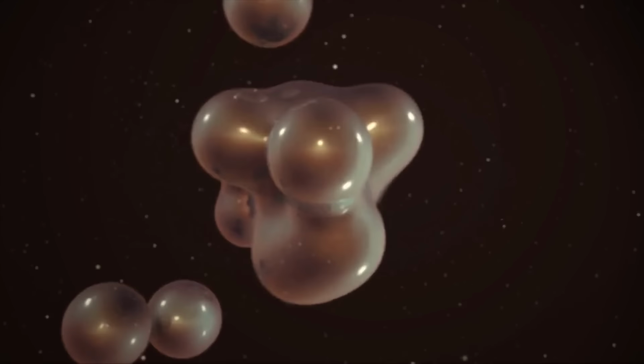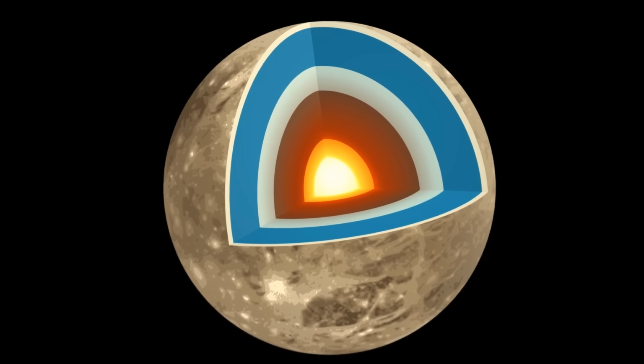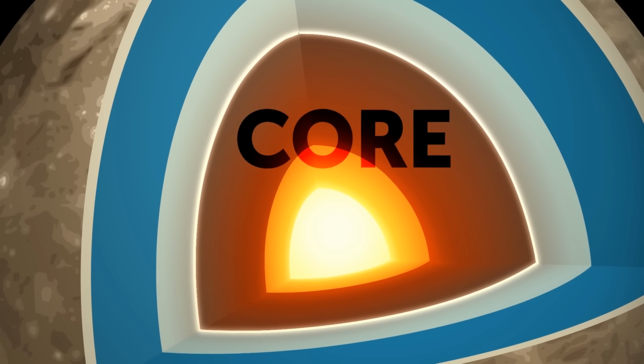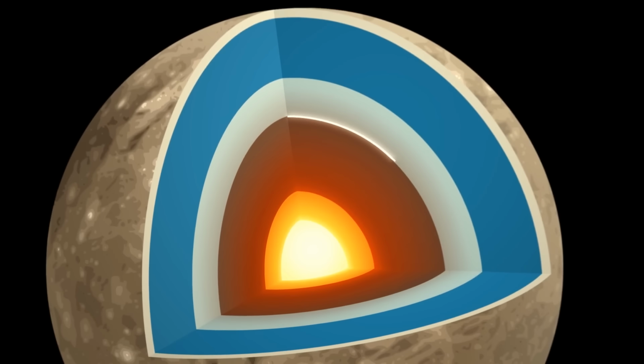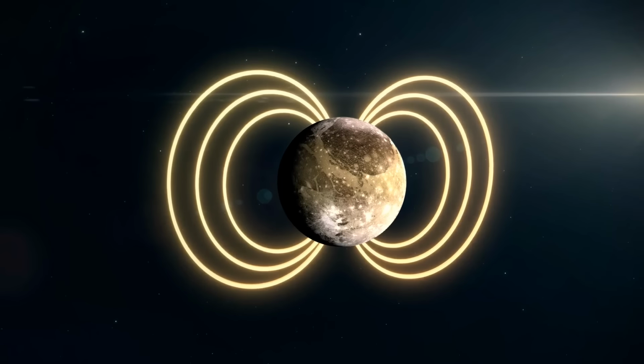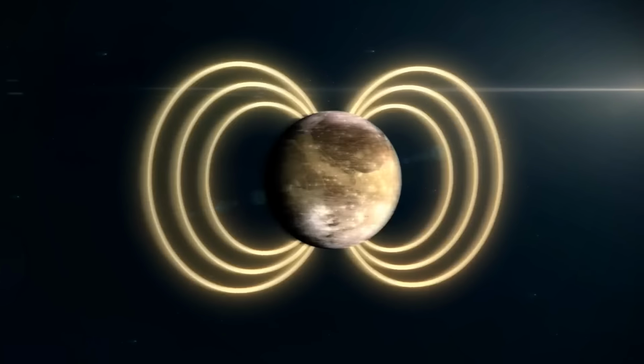But the ocean there is salty, with multiple layers divided by icy sheets. If there's any chance of life, it could be in the part where the rocky core is in contact with the most internal icy layer. Beneath all that water and ice, Ganymede is the only moon in the entire solar system with a magnetic field. It's possible because this moon has a liquid core.